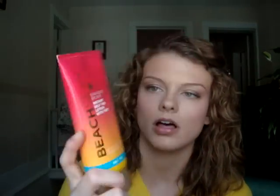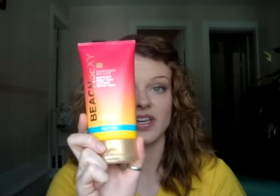So if you want to go out and buy this, it's at Victoria's Secret. It's called Beach Sexy Sunkiss Bronze Instant Self-Tan Lotion with Tint Self-Tanner. It's really good. It's $12. I totally recommend it, okay?